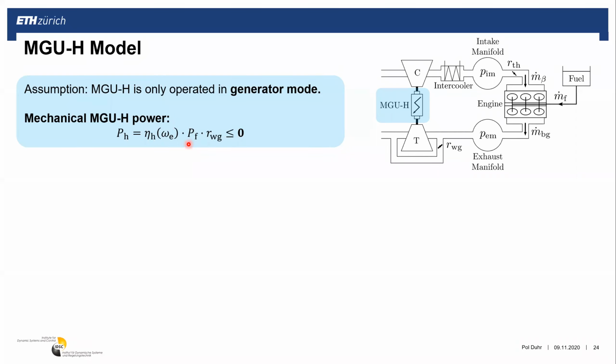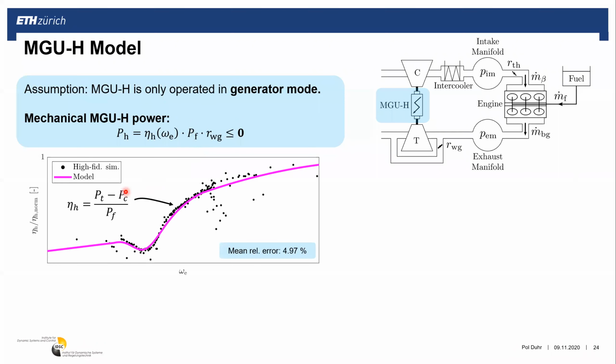This one is also engine speed dependent, and with a high fidelity simulation of the whole air path, we evaluated it for various engine speeds as what is left between turbine and compressor power divided by the fuel power. And you can see there's a certain trend. We fitted this spline, and it increases towards higher engine speeds.